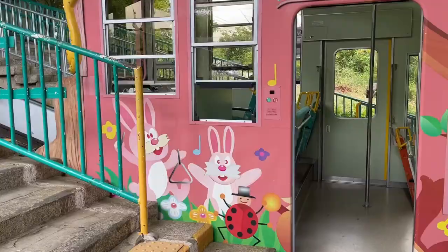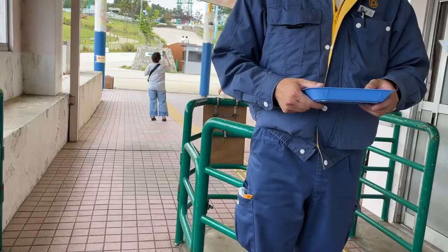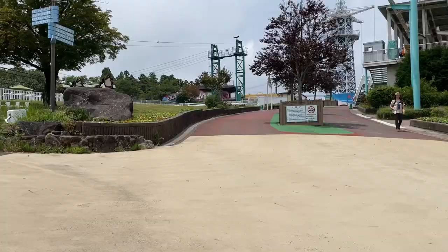Not only are train passes not accepted, but the gates at the top are as old school as it gets. An employee stands with a plastic tray, and you drop your ticket in. Okay, the rumors were true. Here it is, the Ikoma-Sanjo Amusement Park.